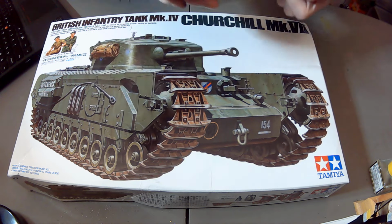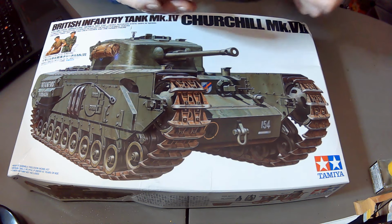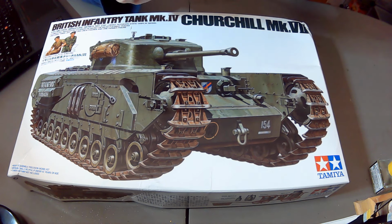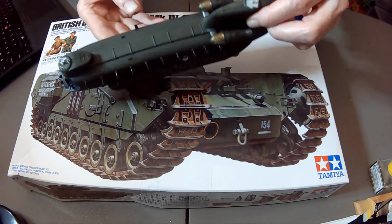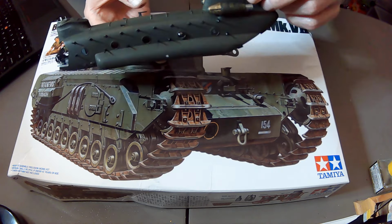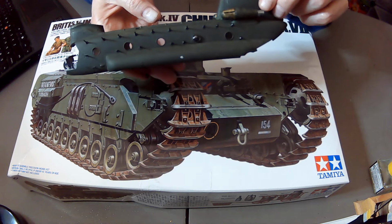This was a kit I got for my birthday from my wife, who is very supportive of my hobby, mostly because it keeps me out of her way. And so, yeah, there we go.